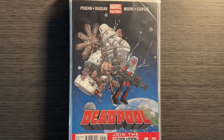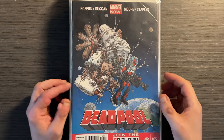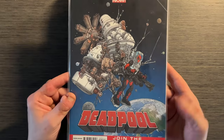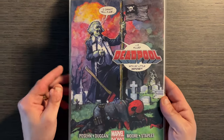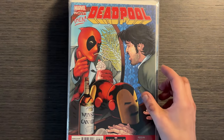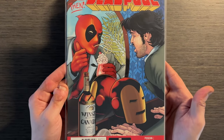Then we have almost a complete volume 4 of Deadpool. It has some gaps, but I'll make sure to fill them to have the volume complete. We're starting at issue 5 because it's missing the first 4 issues. Issue number 7, first appearance of Vettis.